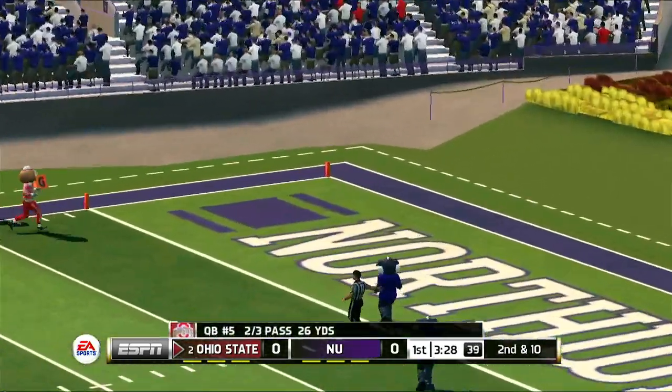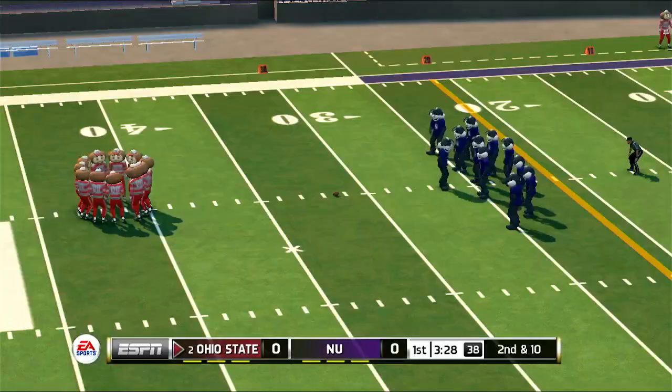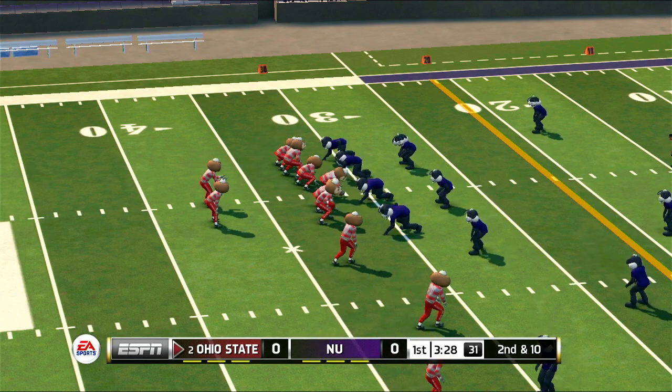And he throws it away. Even though they didn't sack him, the pressure was still enough to force a bad pass. If you can get in there and disrupt the pocket, then the quarterback is going to have a tougher time getting the ball to his playmakers. It's second and 10. Ball on the 31.